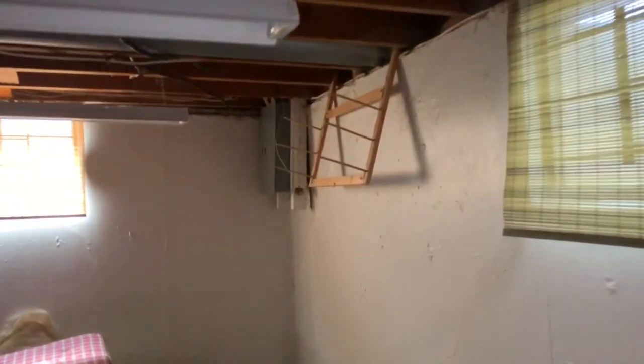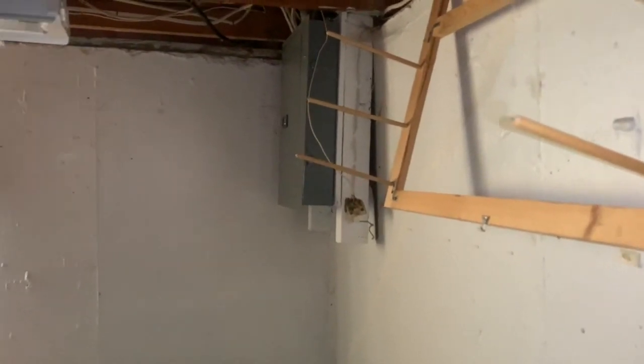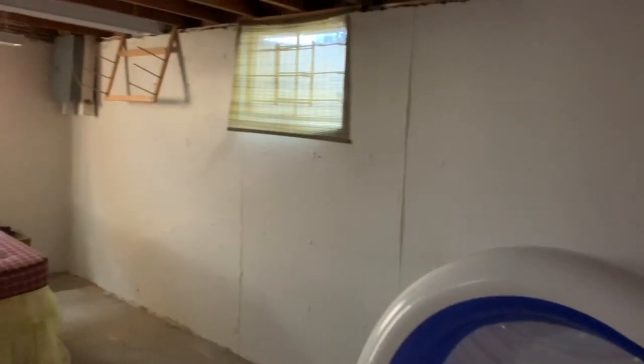Yeah, you can see, again, look at this. You can see the inward bulge of the wall compared to the electrical box. So this back wall probably needs braced. And you're going to have 1, 2, 3, 4, 5, 6, 7 braces at $250, $275 a piece. So keep that in mind.